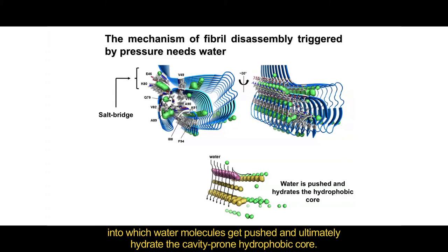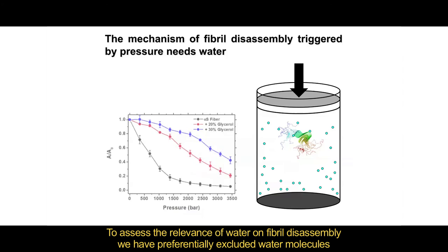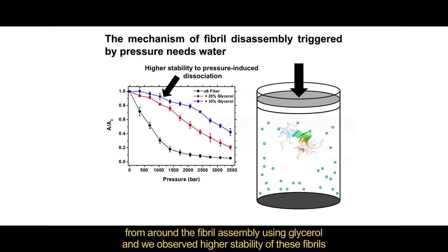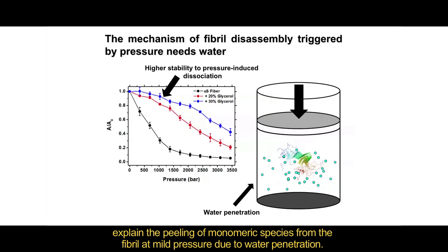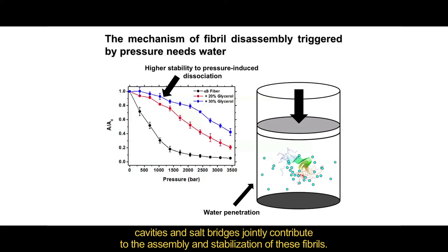To assess the relevance of water in fiber disassembly, we preferentially excluded water molecules from around the fiber assembly using glycerol, and we observed higher stability of these fibers against pressure-induced dissociation. These aligned non-exposed cavities may explain the peeling of monomeric species from the fiber at mild pressure due to water penetration. We offer the molecular details of how hydrophobic interaction, the formation of water-excluded cavities and salt bridges jointly contribute to the assembly and stabilization of these fibers.